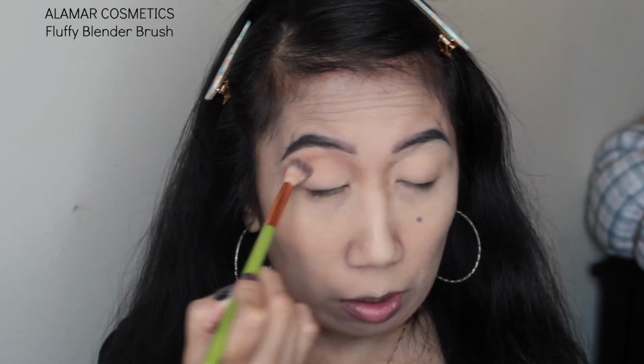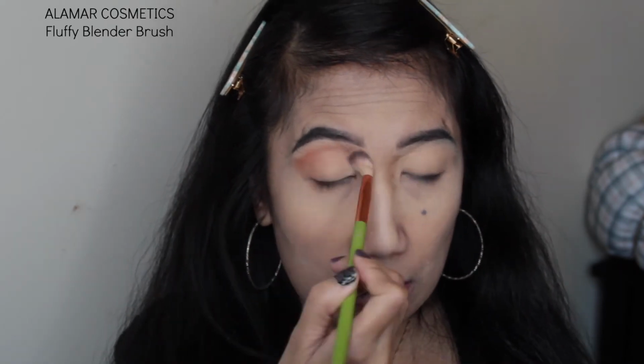I don't have a specific look in mind. I do know that I want to use that gold shade from the e.l.f. eyeshadow palette. So that's what we're gonna do. So far, these eyeshadows from the Natasha Denona Peak palette are blending out beautifully, and they feel absolutely perfect and buttery.